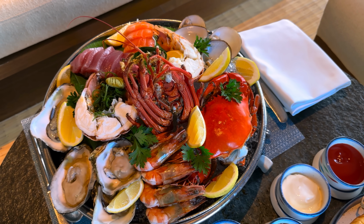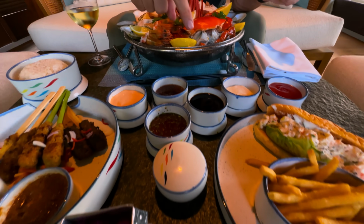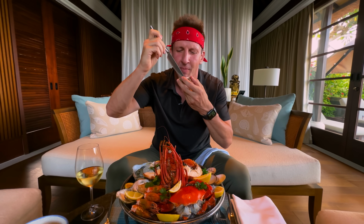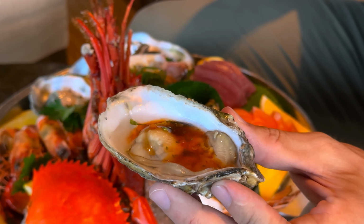Speaking of lobster and every other seafood in the sea, would you take a look at this platter? This has everything. But then there's a myriad of sauces here too. There's fish sauce, there's a Thai sauce, there's soy sauce, there's mayonnaise and ketchup. Oh, there's salt. I'm gonna start with the oyster. We'll put a little bit of lemon on there and we'll put some fish sauce. Throw it back. Pretty good. Not too briny, not too seafoody, not too overbearing, but do you know what makes it taste a lot better? Drinking more of this.